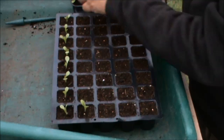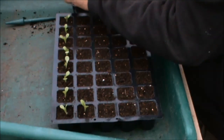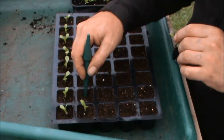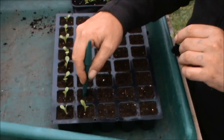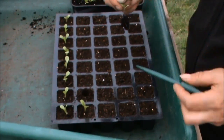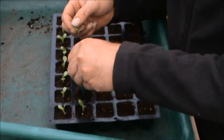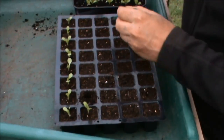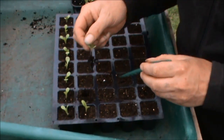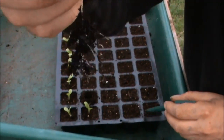So I'll try and do that a different way on the other hand. Don't know where it's going to go. Dig my hole out first. Try and do this with my left hand. It might not go so well. Take some of that soil off there. A big lump in it. So you've got a fair size root on them.